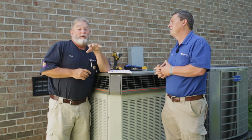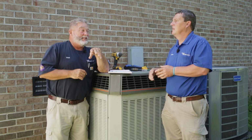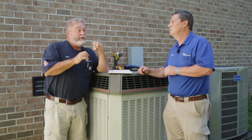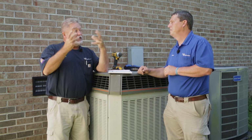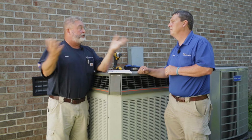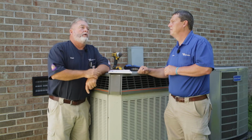All right, so what we're doing here is we're actually taking you to Heating and Cooling School 101, so stick with us here. When it goes through the metering device, it flashes and then it absorbs heat. Then it flows back out here to the condenser and it distributes the heat, right? So Freon is the most critical thing to a heating and air unit.